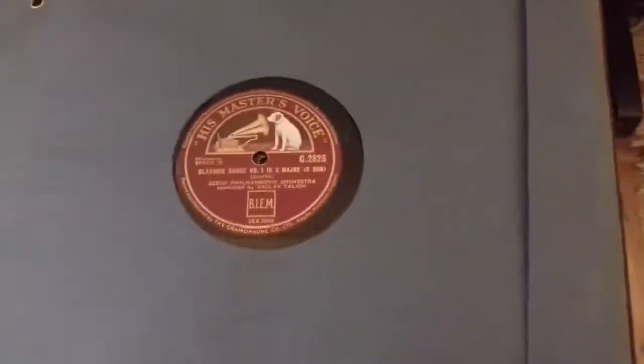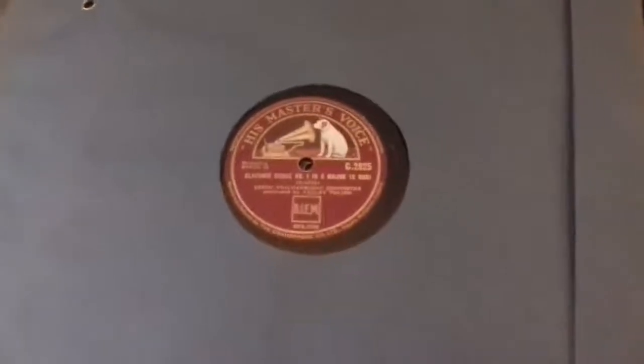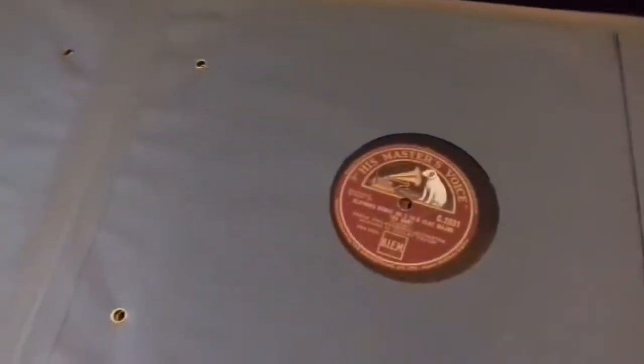About 8 or 9, probably more. The interesting thing about this album is that each sleeve obviously contains a record. But because of the varying lengths of the movements of the Slavonic dances, some of them don't need a 12-inch record and are on 10-inch ones.